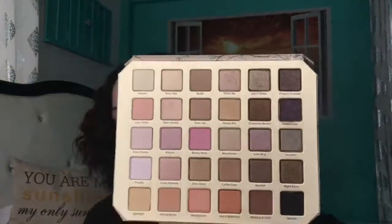That smells really good. Okay, so let's get right into this video, guys. I have to be completely honest with you guys. I seriously was not going to buy this palette. I did not like it. I saw reviews on it and I'm like, I don't like that palette. That is ugly. I don't want it. It's the same boring old neutral Too Faced colors, okay?